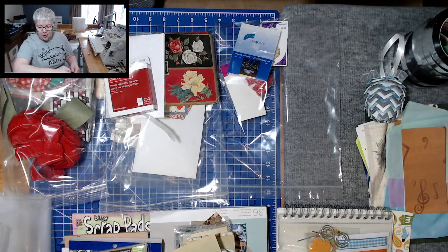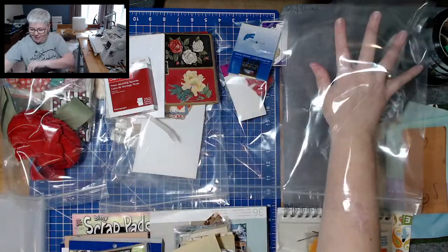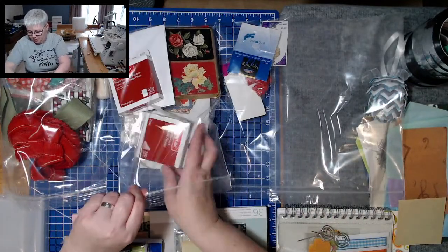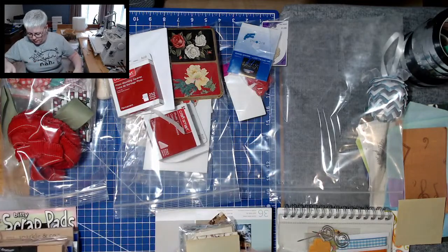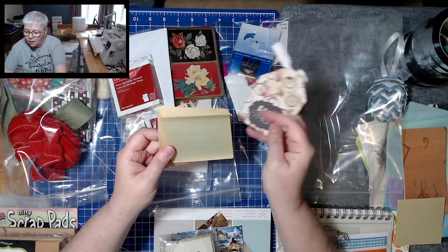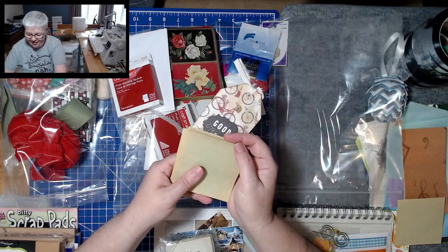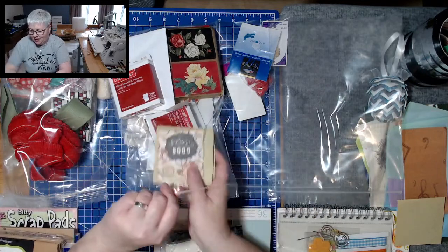I guess we need... Let's open up one more bag just for random stuff. Photo corners. We put some of those in there. I think these are like little papers that I coffee dyed at one time. I think I did. Let's put those in there.